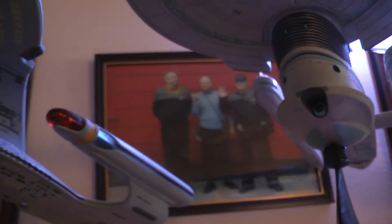There's me in the background there, at a Trekkie convention. Some Blake 7 autographs there. I've got the full crew of Blake 7. Took me years to get that. As we're going along, another Klingon Bird of Prey, as you can tell. There you go. There's Mr. Worf, picture signed by Michael Dorn.